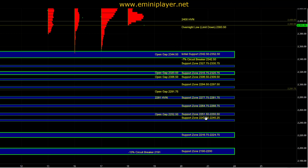So this 22.51.5 all the way up towards the 22.64.75 area has potential to cap the downside simply because the range would be quite exhausted by that point in time. And then the bigger picture support is at 22.16.75 to 24.75 and 21.90 to 2200, but that is quite a stretch, at least on the day time frame.